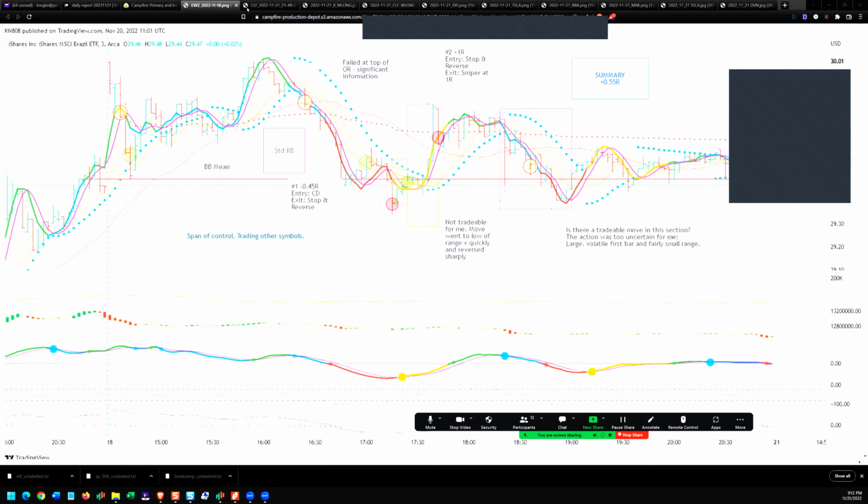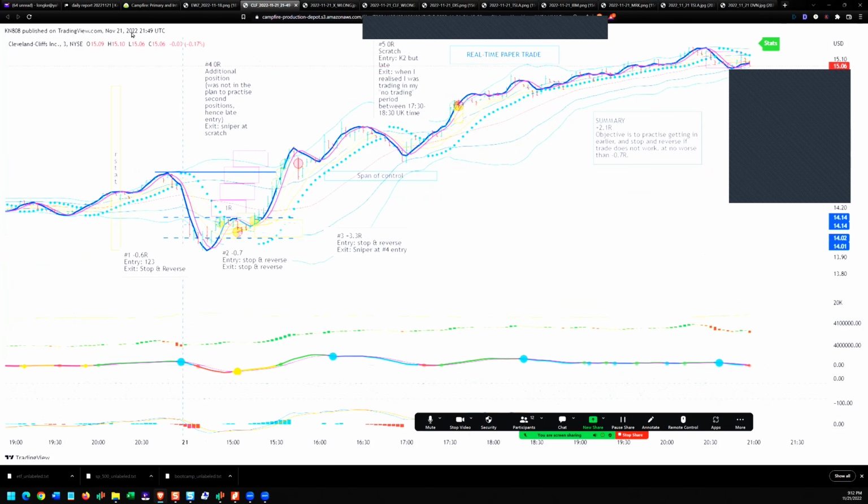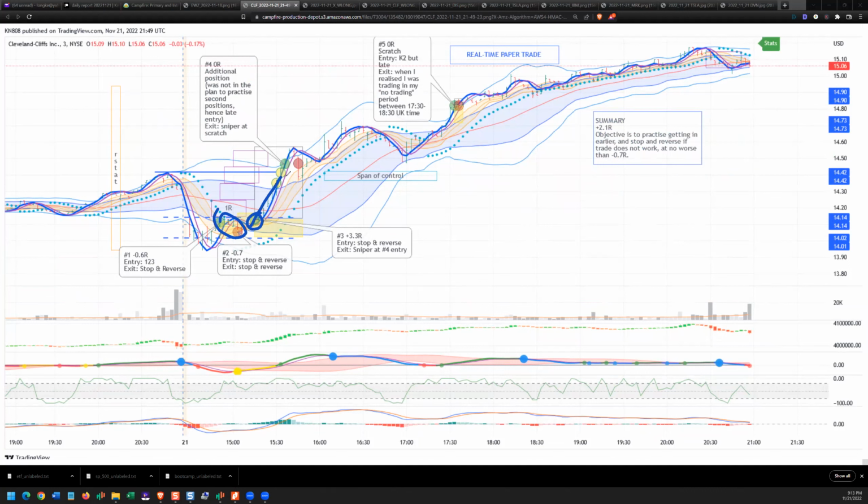So that was Brazil. Here he is in Cliff. Let's see what we got. So we've seen 3 of us finding the mover. That was exactly the one that got me, and then the stop and reverse was perfect. He goes for the 2R battle drill, scratches that one, and cashes the winner. That's the kata 2 reentry, or this one is a kata 2 reentry.